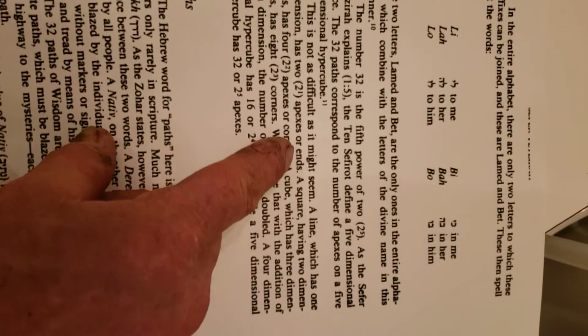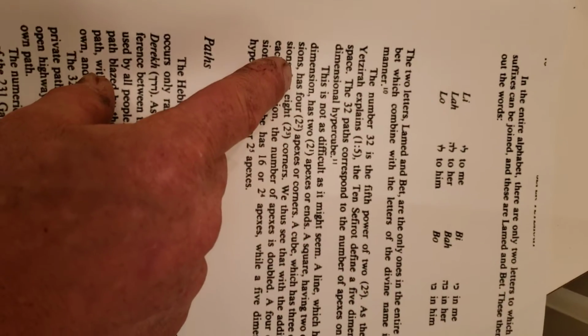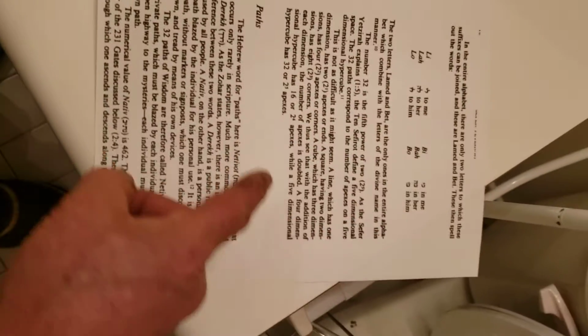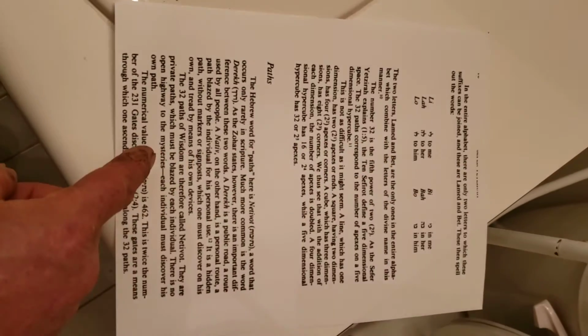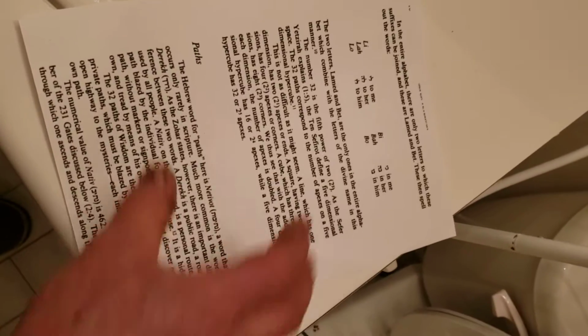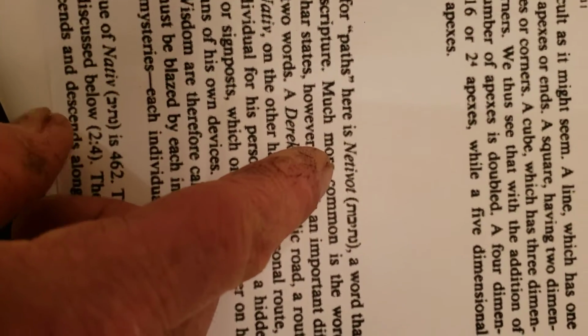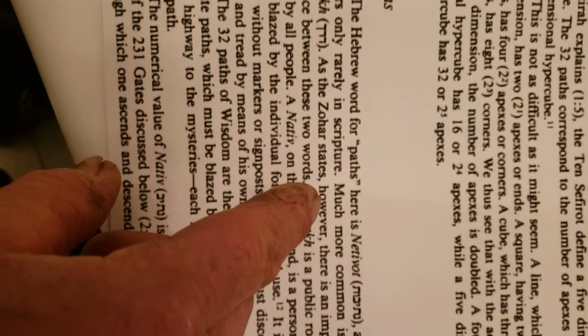apexes or ends. A square, having 2 dimensions, has 4 apexes. But remember, here's a flat piece of paper. I have the top and the bottom and the 2 sides, and I have the front and the back, 2 by 4. So if you're looking at different things, the Hebrew word for pants here is netva, a word that occurs only rarely in scriptures.